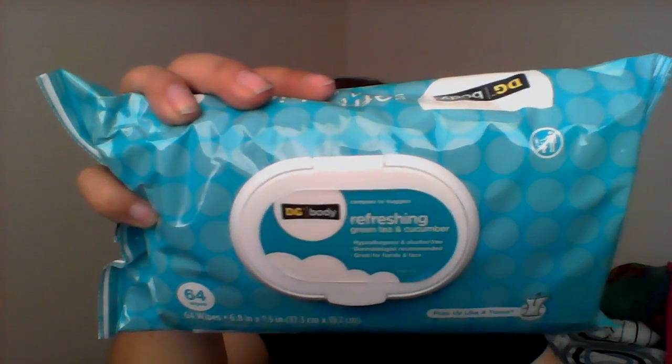Then the rest of this is a big box, but there's not very much in it. I went to Dollar General last night, and I repurchased a pack of the cucumber and green tea wipes. I love these. I'm just going to keep purchasing those. I tried the Equate ones, didn't like those as much.